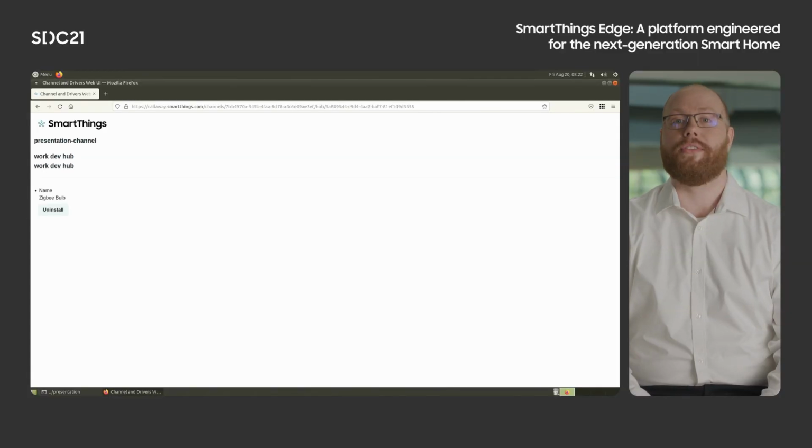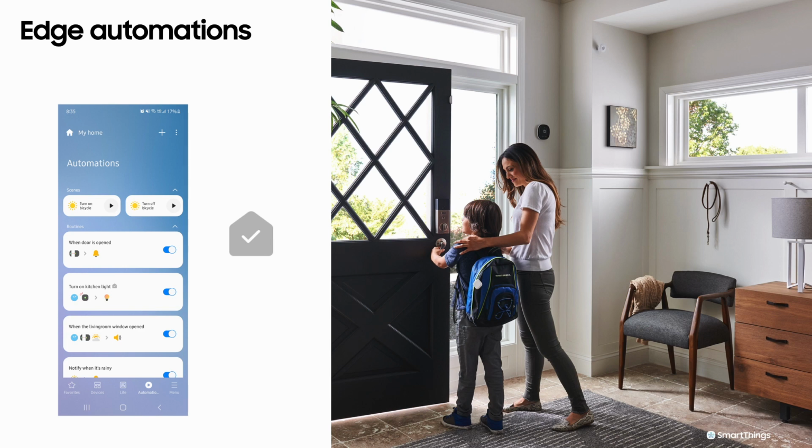We hope you've enjoyed this simple example of how easily you can share your custom driver integrations with others using channels. Thanks, Zach, for your and the team's contribution to making SmartThings Edge drivers a reality. Let's talk about the other part of the SmartThings Edge platform, Edge automations.